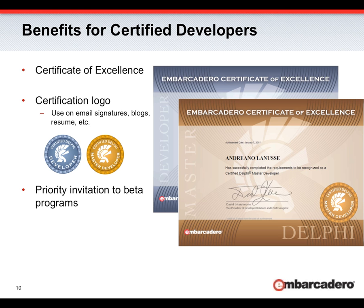We are going to include the certified developers on the priority invitation list for the beta programs. So you're going to know early when we have some beta, and we are going to ask for your help, and you're going to have access to new stuff that's coming out from Embarcadero. And also, we are going to list you in the Certified Developer Directory, of course, if you authorize that. We are working to have the Certified Developer Directory ready for this year, and soon we're going to communicate with all of the certified developers, and we'll ask if they want to be part of the directory or not.